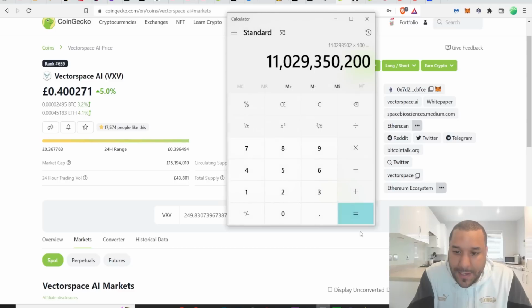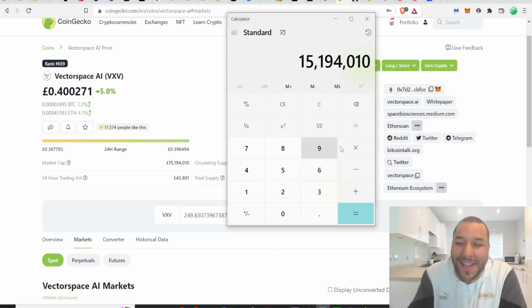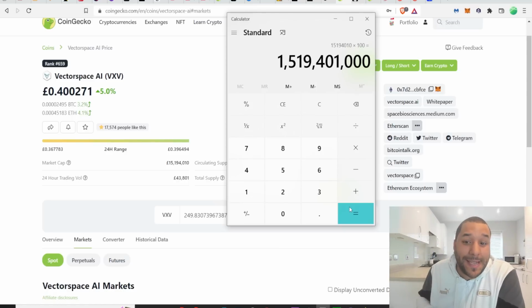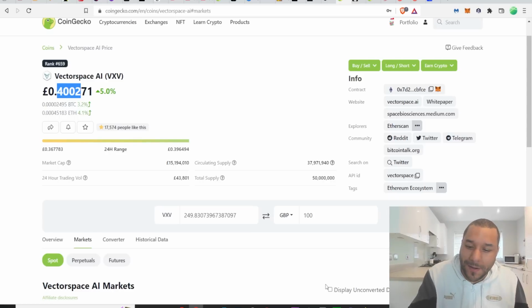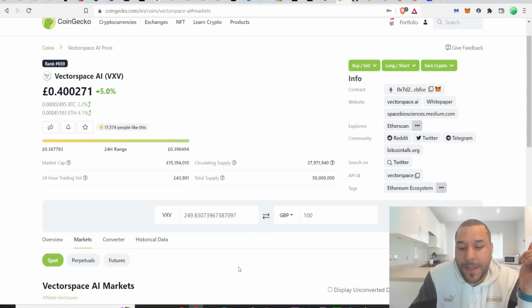The market cap, like I said, was 15 million. It's 15 million market cap. Times this by 100, turning your $100 into $10,000, it puts it at a 1.5 billion market cap. What does it do to the price? Times 10, 40 pence times 100, 40 quid. You can see a £40 price for VXV in the future when it goes to a 1.5 billion market cap. I'm talking tens and thirties in the future, but anyway, 1 billion is doable.